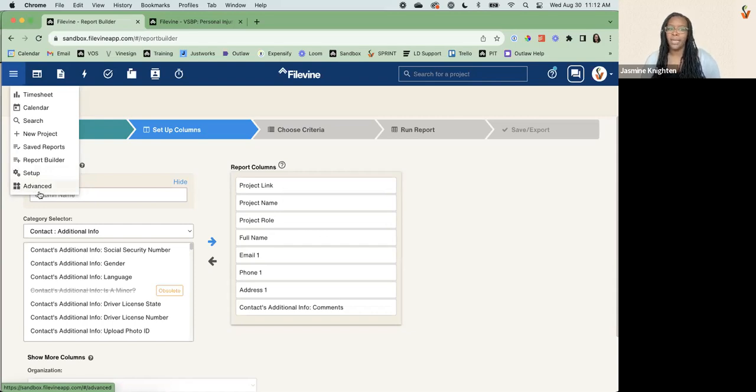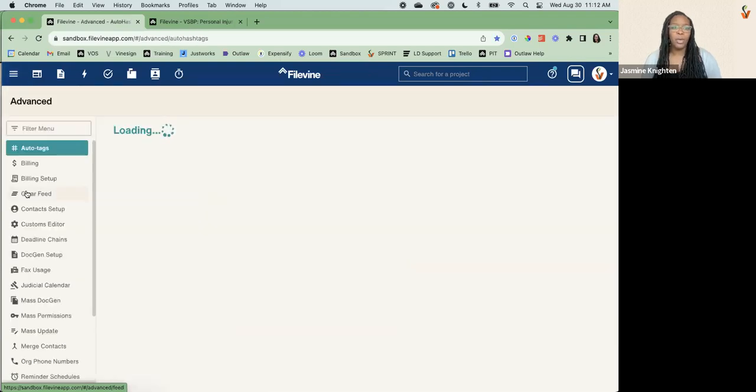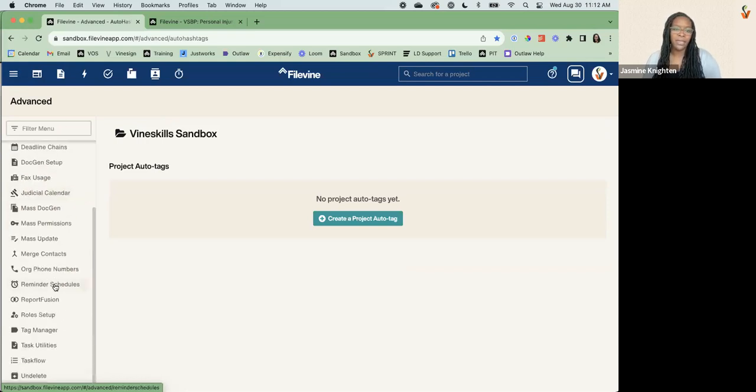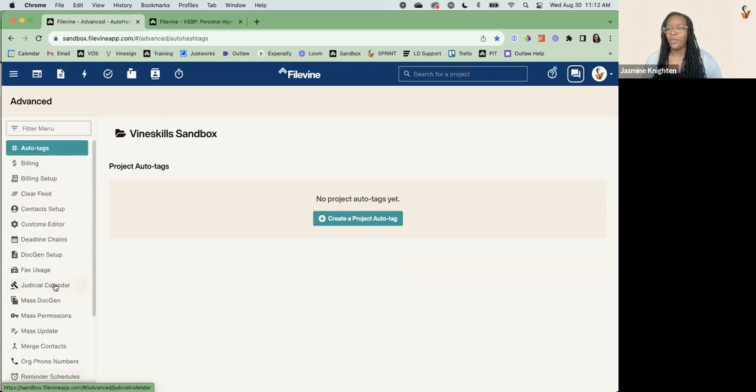You do need advanced permissions in order to see your Customs Editor. So if you're not seeing this option, that likely means that you don't have advanced access. If you are the person that's supposed to be making those changes, you'll want to reach out to a FileVine admin, or if you're working with us already, we can help get those permissions for you. But we'll go ahead and go into advanced. You'll see here contact setup and Customs Editor. All of the advanced tabbed items are in alphabetical order. So if you're ever like, where is it? It's usually at the top with the C's.